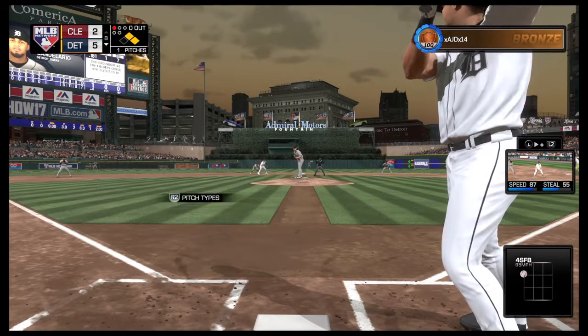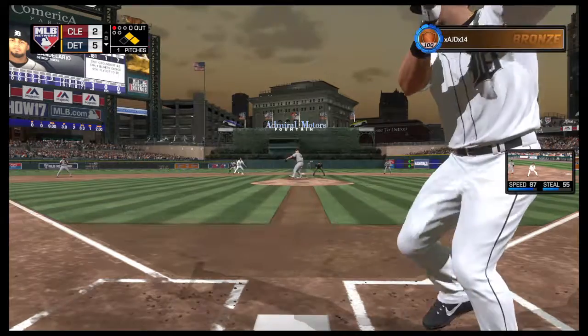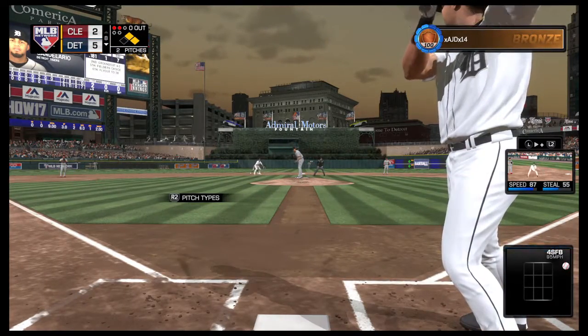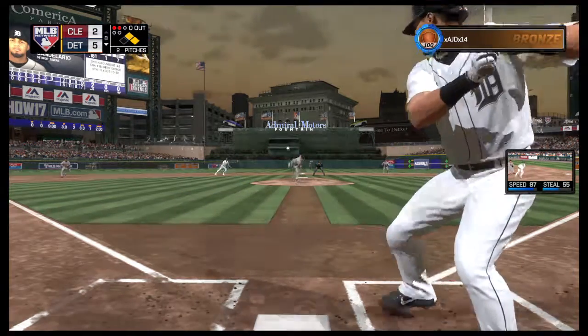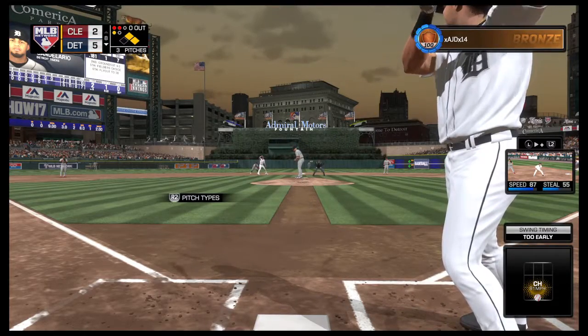This is a critical point right here. Things are in danger of getting away from him a little, so we'll see how he deals with it. Look out, 2-0 now. Hey, first batter out of the pen, and he comes right inside. I like that. Kind of reminds everyone here he's here to compete. Swung on, missed, 2-1.